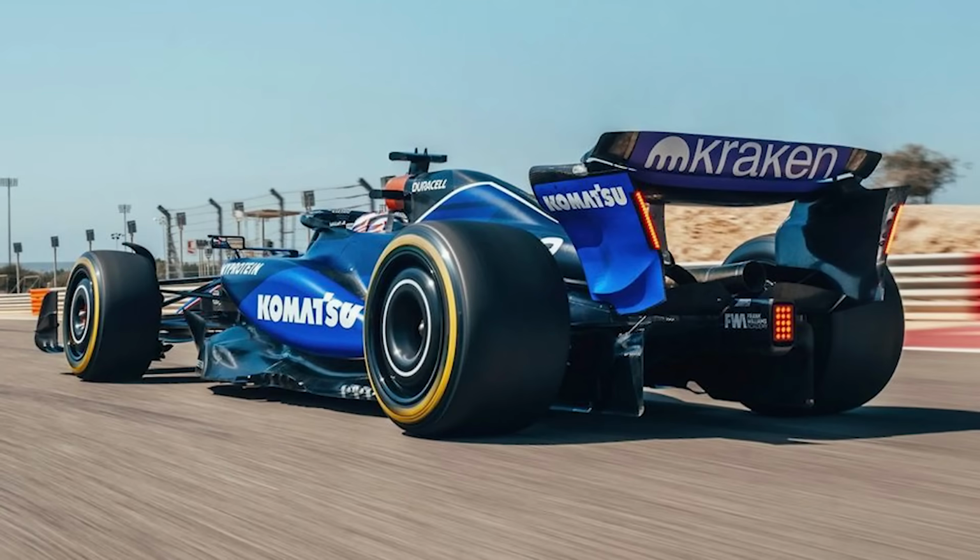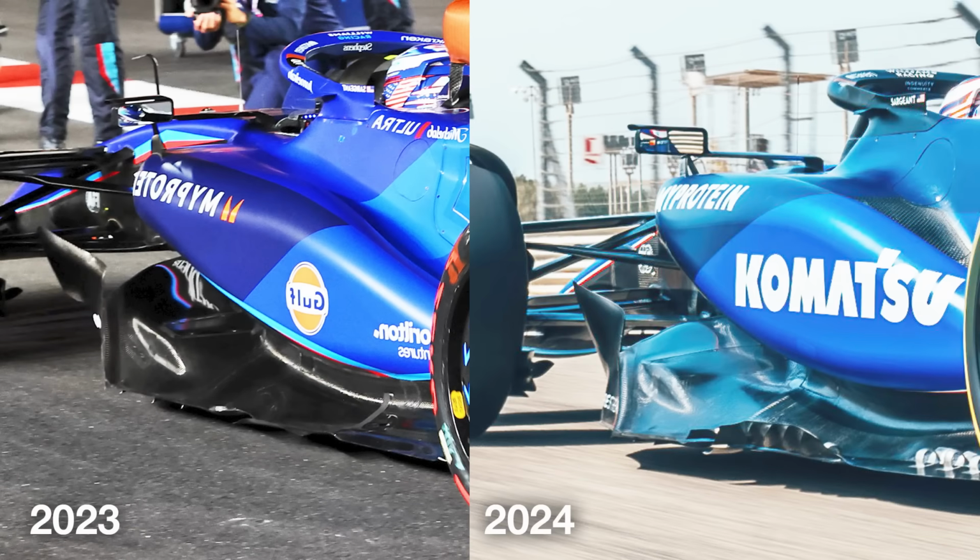But speaking of that, let's get into the first team that I want to cover, that actually revealed their car in a shakedown yesterday. It is the Williams team. So we probably have the clearer shots of the Williams, but this shows you how much they've changed the floor from 23 into 24. As you can see, they actually have a floor edge, which was something that the Williams was lacking for a very long period of time.